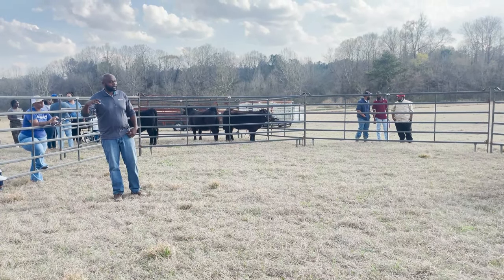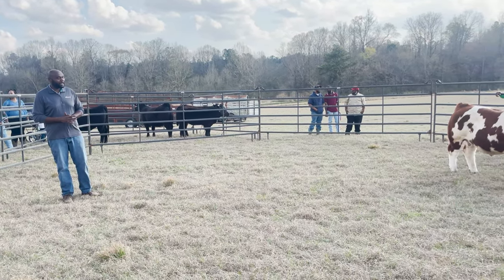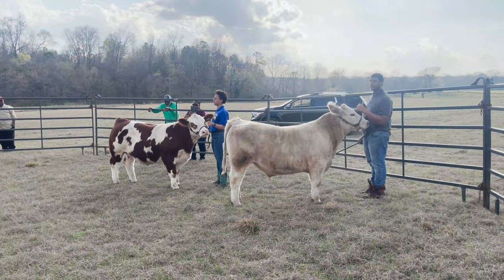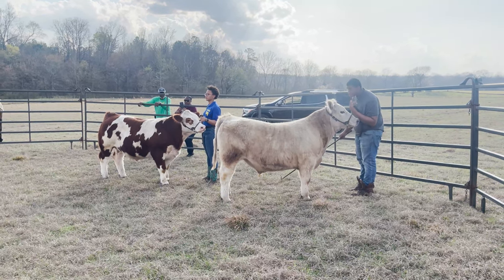He's got more muscle shape going down his spine, whereas most of you know that's where your more expensive cuts, your high-dollar cuts are going to come from. And I think as you study him from the side, I think you got two nice steers out here, but the red and white still be your champion and the smoke will be your reserve. Let's give him a round of applause.